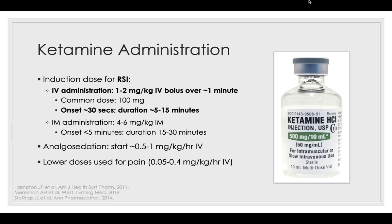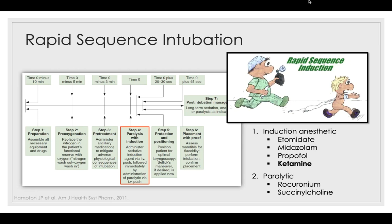In contrast, when ketamine is used for pain, the dose tends to be much lower, starting at a dose of 0.05 to 0.1 milligrams per kilogram per hour. So the take-home point is that for different indications, ketamine can be used with vastly different doses.